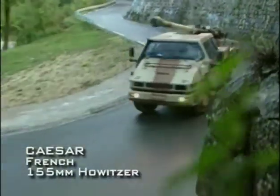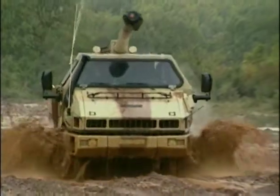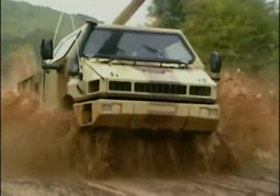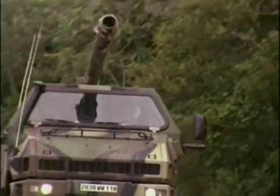In France, the latest in artillery systems also employs a wheeled chassis, but in a more compact and lightweight vehicle. Weighing just under 20 tons, the French CAESAR is a lightweight in the ranks of self-propelled artillery systems. But the light weight of the CAESAR does not limit its effectiveness in artillery delivery.